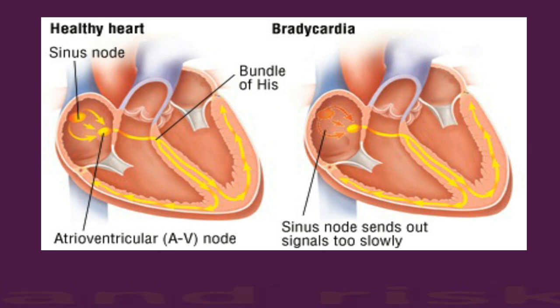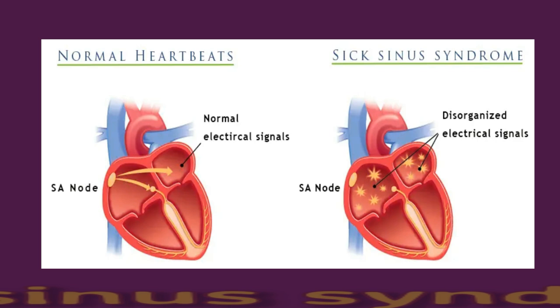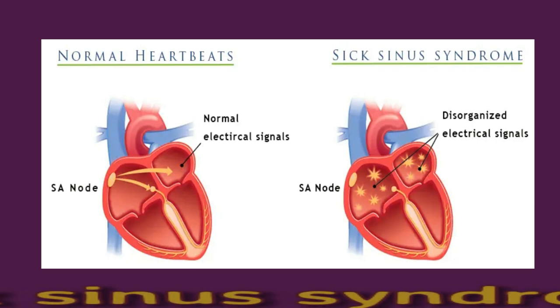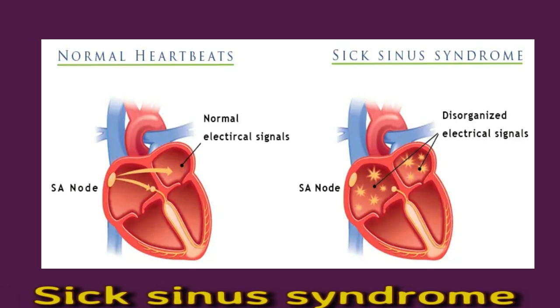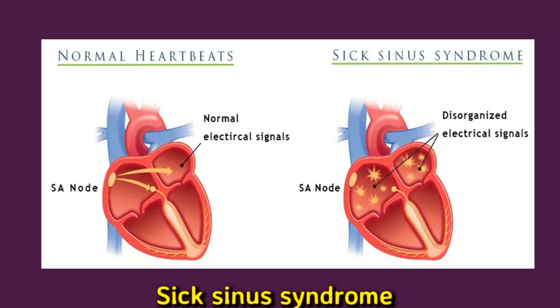These conditions include sick sinus syndrome, also known as sinus node dysfunction. This condition affects a person's sinoatrial node, a structure in the top of a person's right atrium that generates the electrical impulse that starts a heartbeat. This can mean a person's heart rate speeds up, slows down, or does a combination of both.